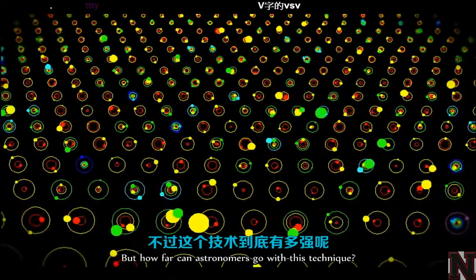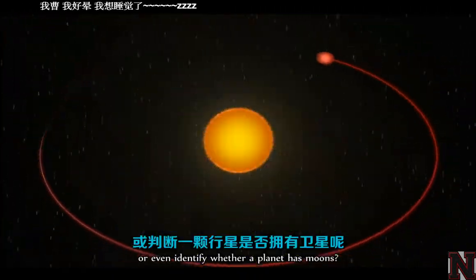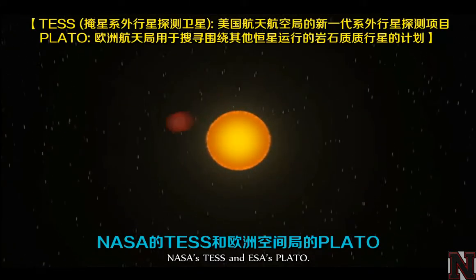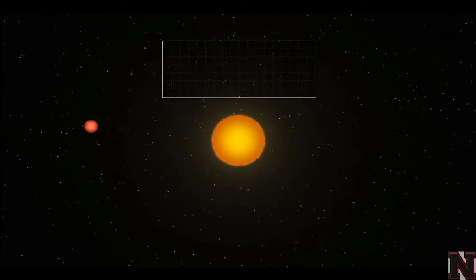But how far can astronomers go with this technique? Can we find a twin of Earth? Or even identify whether a planet has moons? With 2 transit photometry missions on the horizon, NASA's TESS and ESA's Plato, some astronomers have examined the limits of this technique with surprising results.